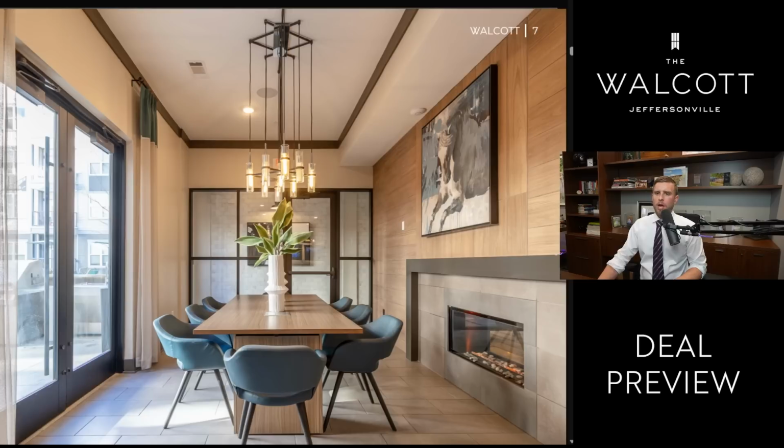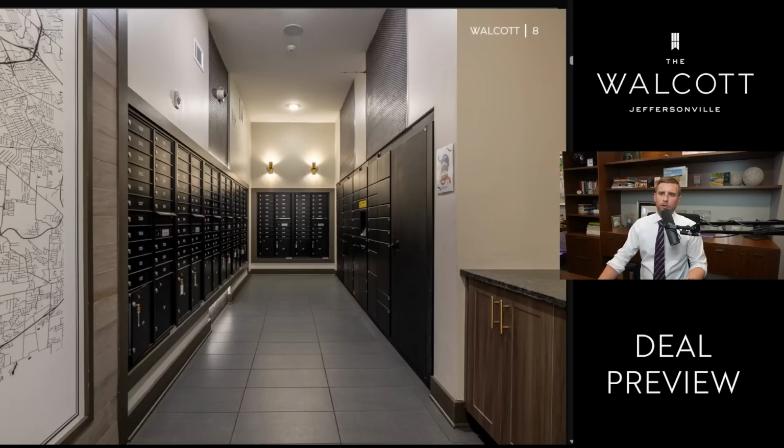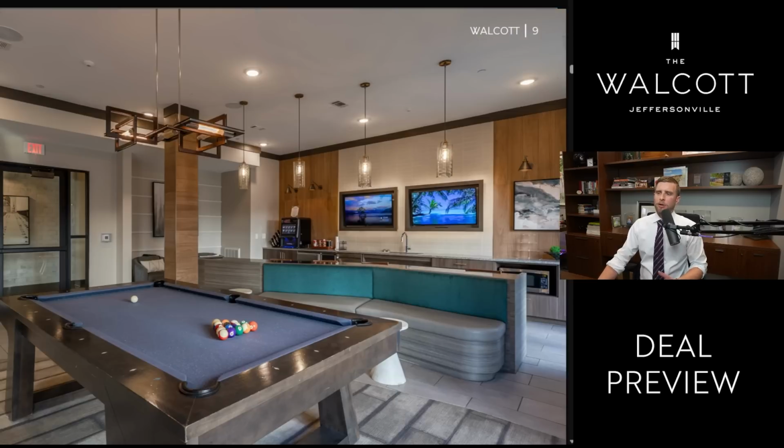Again, just beautiful common spaces. Even the mailroom looks incredible. Billiard, pool room, it's all there. And so this checks the box from a physical standpoint, and again, from the vibe check standpoint, the Walcott has everything that you could want.